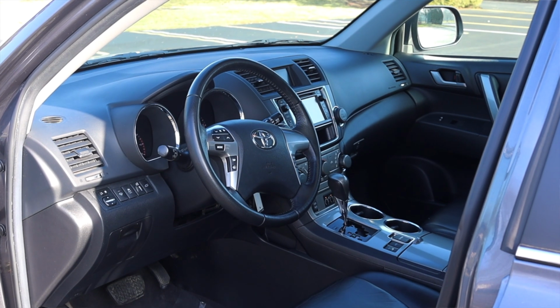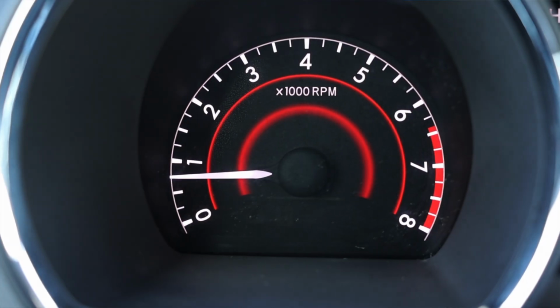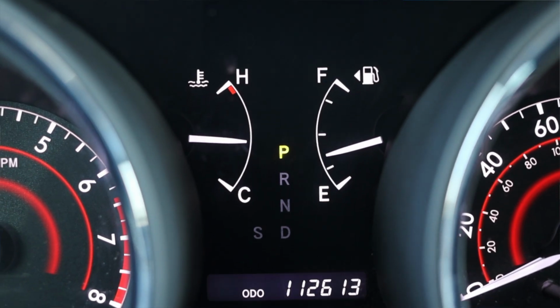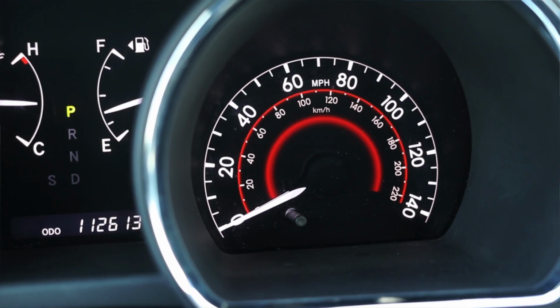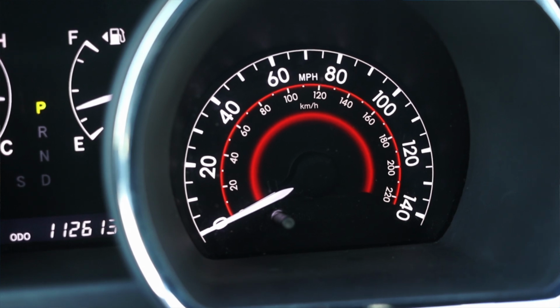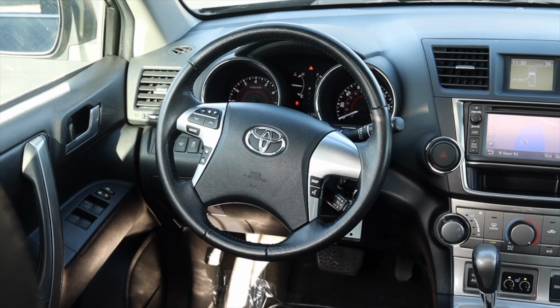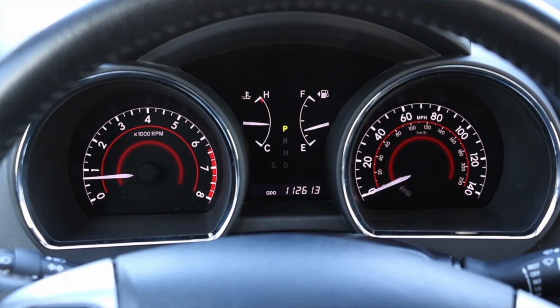With that stuff out of the way, let's talk about the interior. Well, in front of me, I have a bunch of physical gauges. Off to the left is my tachometer. In the center is my coolant temperature and fuel. And off to the right is the speedometer. I like these little red accents. I think it adds a little bit of liveliness to the Highlander, although there's no other sporty accents throughout the interior, so they kind of feel a little out of place at times, but that's okay.